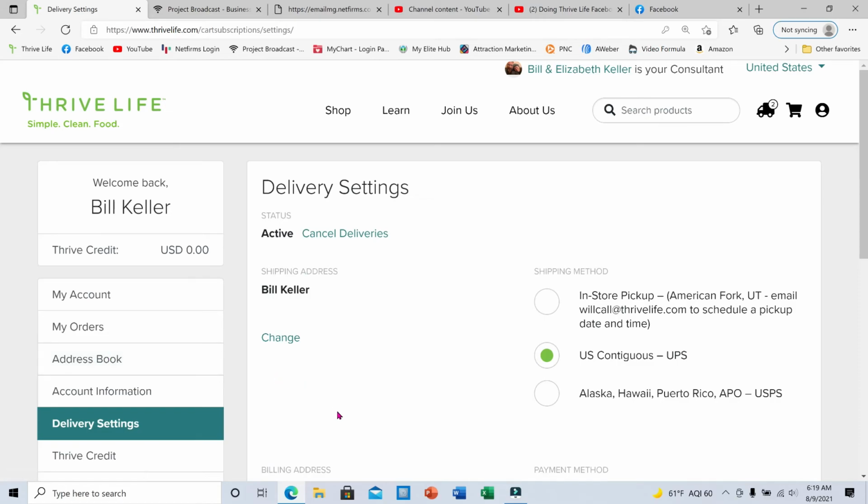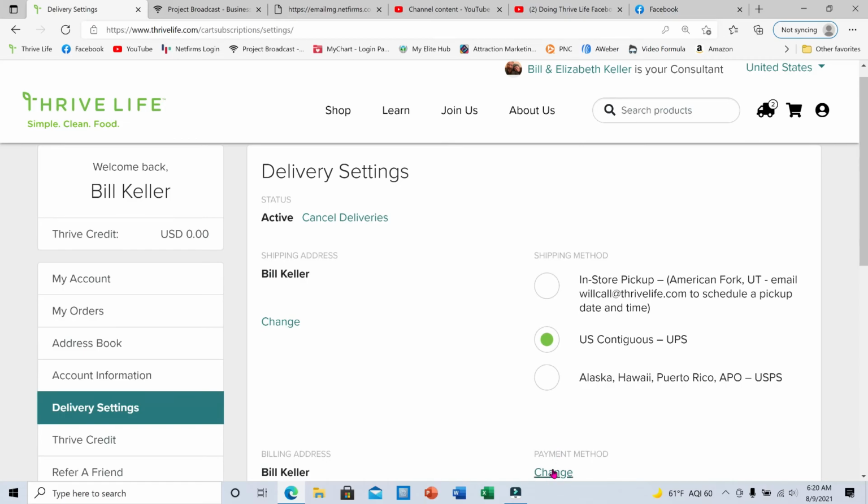You can also, down here, you can change your payment method. So that's where you would change if you want to use a different credit card or debit card.